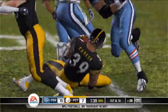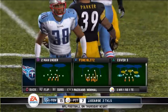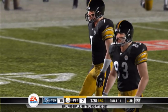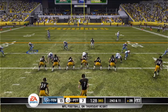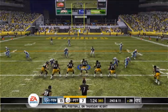Hands it off. And he will lose yardage on the play. The Steelers have to be frustrated with their lack of running success in this game. I mean, how many times can you get beat like that and still keep trying to hand the football off?